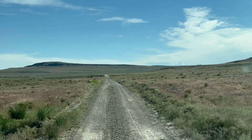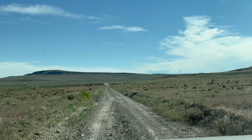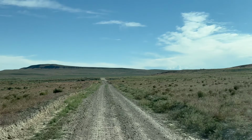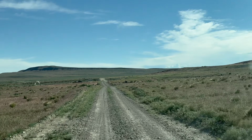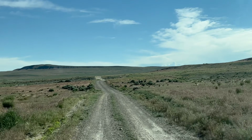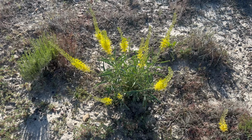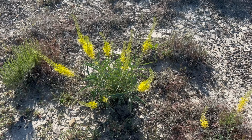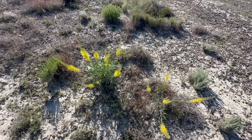As you go west of Kelton, as the BLM warned you, the road becomes more primitive. They recommend a high clearance vehicle. I mean, it's not a bad road, but it's just nice to have a little bit of extra capability as you tackle it. This is Princess Plume. It really sticks out, a couple feet high. A few of them in bloom here.